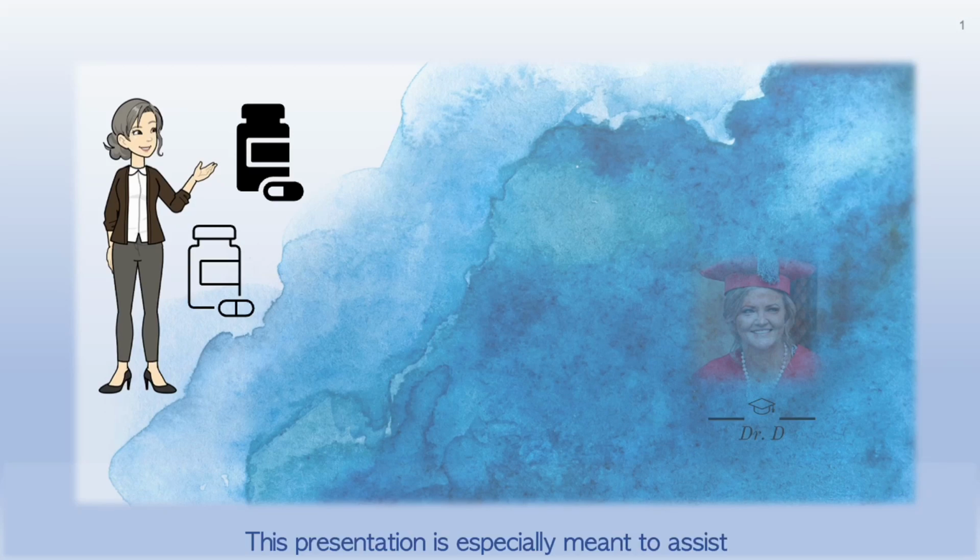This presentation is especially meant to assist BPharm students in their studies, but it will definitely be of value to all healthcare professionals involved in the dispensing of medicines.